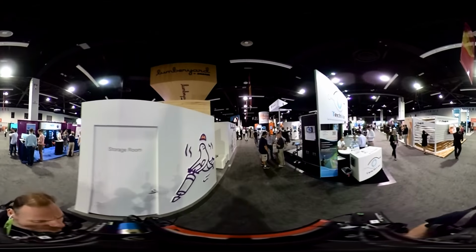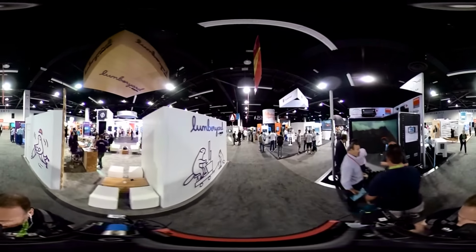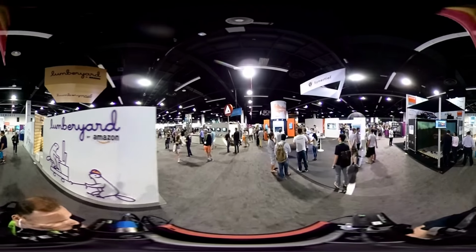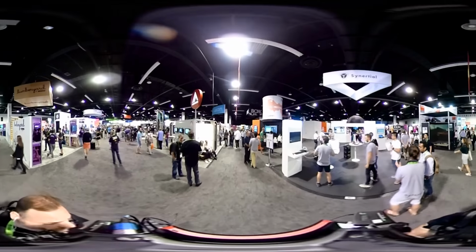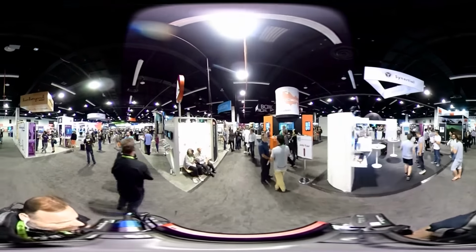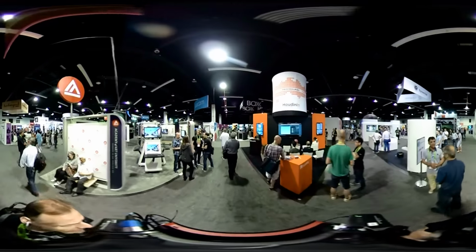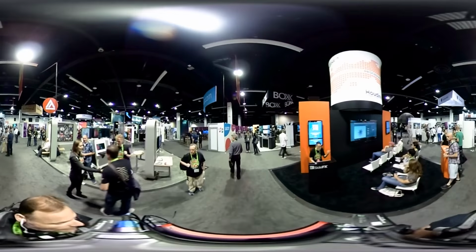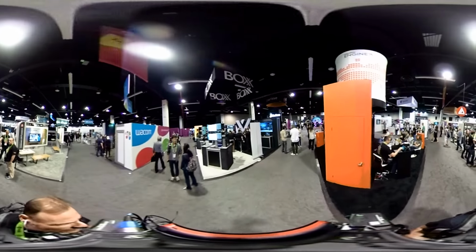There's a lot of motion capture as well. There's some facial recognition software companies which are really, really cool, which I've done some videos on. Just look it up at digimediapros.com. There's obviously a lot of 3D applications here, render farms, game companies.